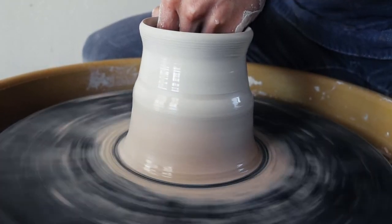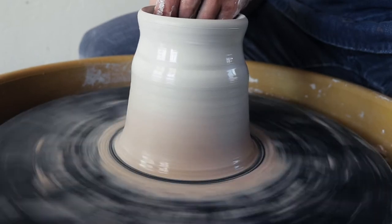It's like something that's in you and you can't stop it. You have to be continuing to make.